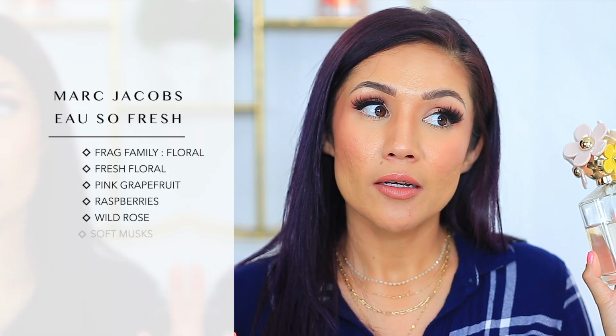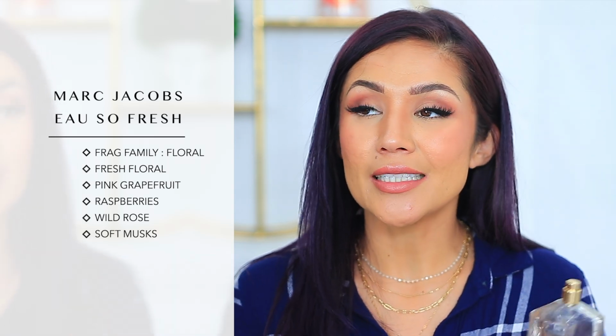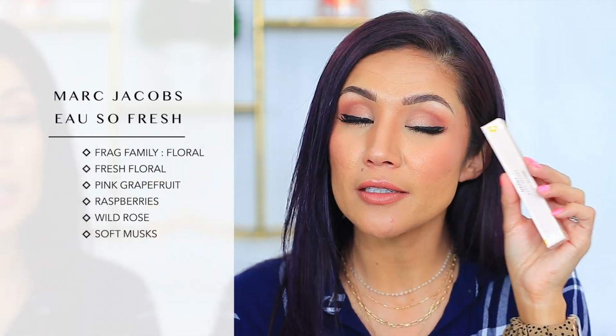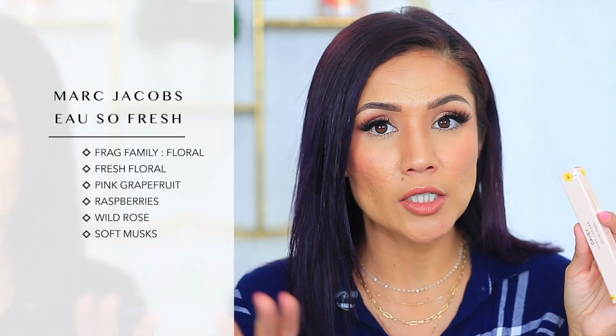One I always have, always, always, always have, is the Marc Jacobs Oh So Fresh. This is my favorite perfume ever because it is floral. It doesn't give me a headache. You can douse yourself in this, and again, it'll stay very nice and clean. I also do have it in the lotion as well. I also do have the travel version of it just to keep on hand, and I always buy the ones that spray. I am not a fan of roller balls, so if one of my fragrances only has a roller ball, then I won't buy it, but I always make sure to have this on hand.